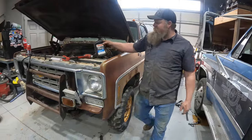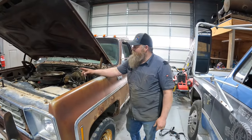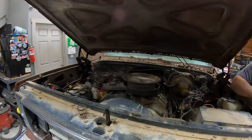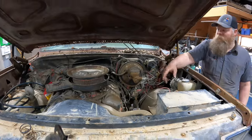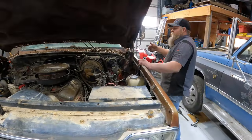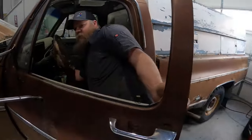Tried to go. It just needs some transmission fluid. Okay, so now we put a fuel can over there down by the heater box and ran a hose to it. So the fuel pump's working and everything now. We bypassed the neutral safety switch, so now the key works. So it should fire right up.